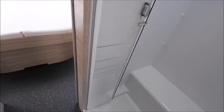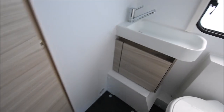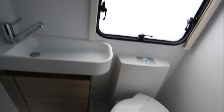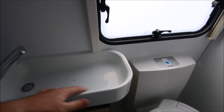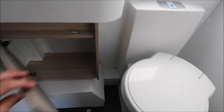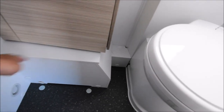Right, now let's find the loo area. I'll just go through here. Right, here's your loo area. Again, typical Adria. Got a little hand basin, not very deep. Storage again here. And this just feels a bit crude, the way that's been boxed in.